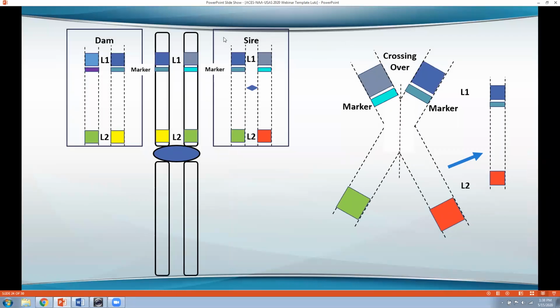Here's how markers work. Here's a little animal we got here. He's got this pair of chromosomes. He's got one that came from his sire, from his dad, and one that came from his mother over here. These were the 2 that dad had. These are 2 that mom had. It's pretty straightforward over here on this side. This one right here is what was inherited. But this one is not like either of these that the sire had. So what happened? How did this green thing get associated with this gray thing when they were on 2 separate strands over here? We had crossing over.